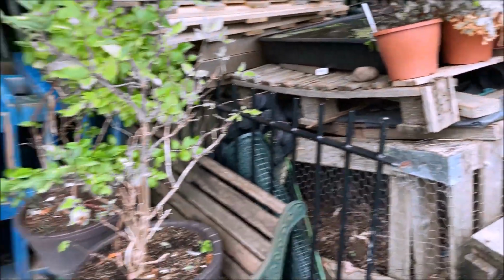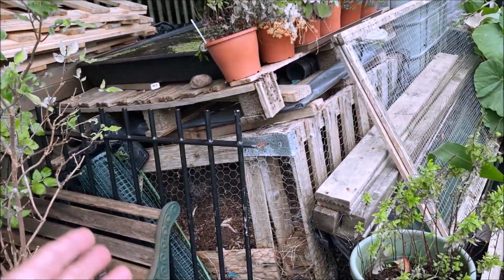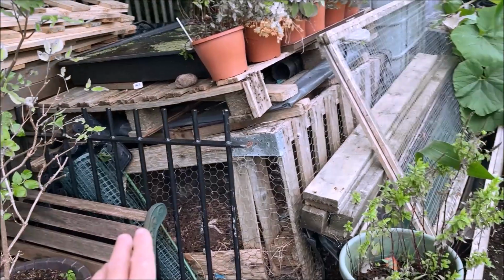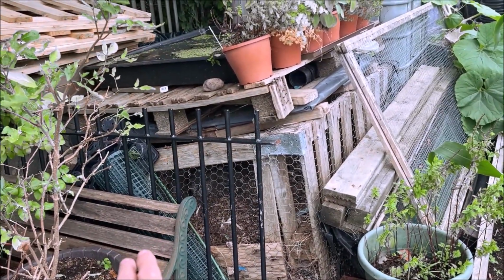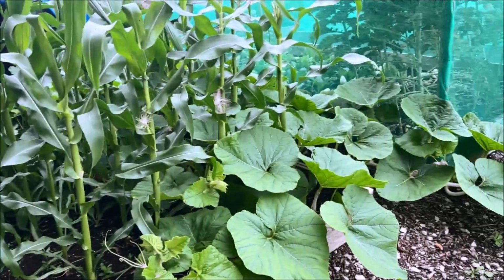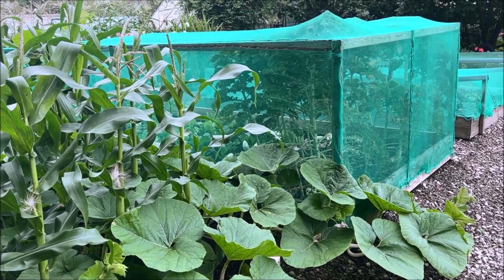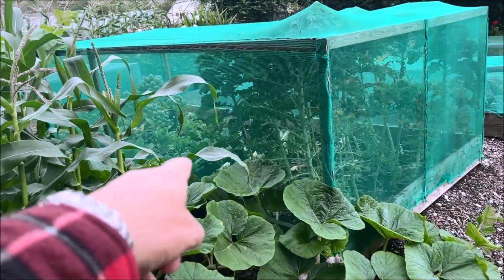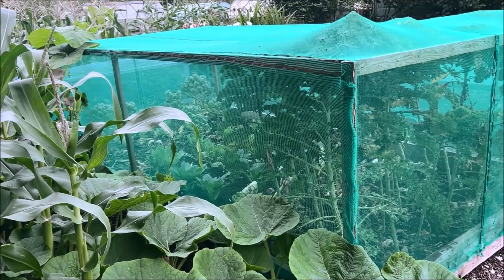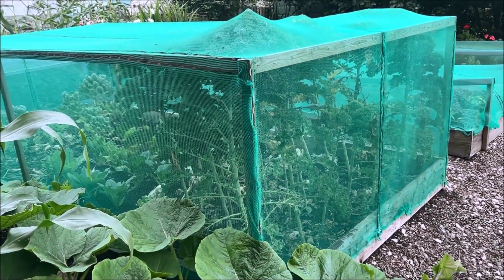But anyway, back to this. So we've got all the pallets now. To do this, I just need somewhere to throw all that lovely rich compost. It's going to be piling it into this bed here at this end, because there's a load of veg down there, spinach and what have you. But all this lot needs tidying up here. Anyway, enough of that waffle.